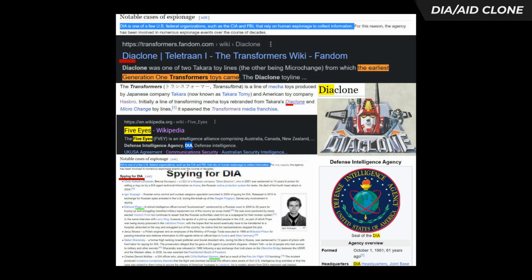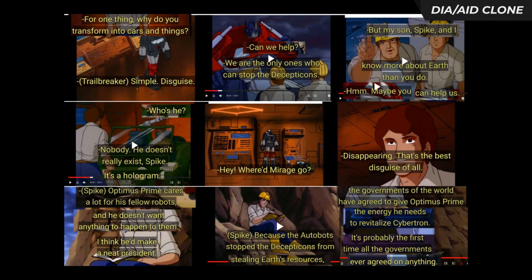DIA clone. Those that work with the DIA. It just so happens that the original name of the Transformers was DIA clone. The cartoon establishes the symbolism. The cooperation between robot spy and human. The core idea is hiding in plain sight and the ability to disappear. Cooperation between tech devices and human beings. Japanese robots need information about the local area from the Americans.